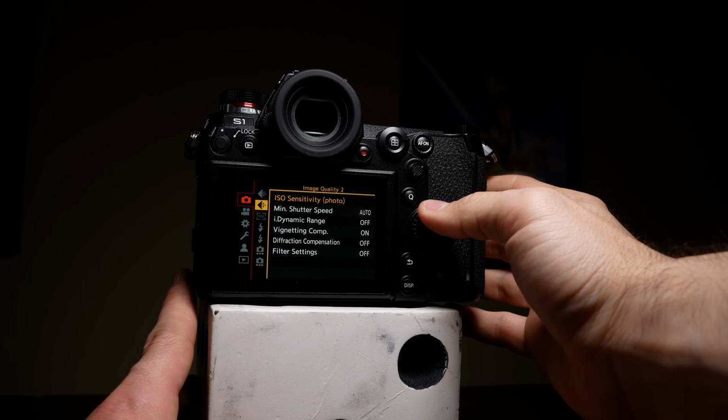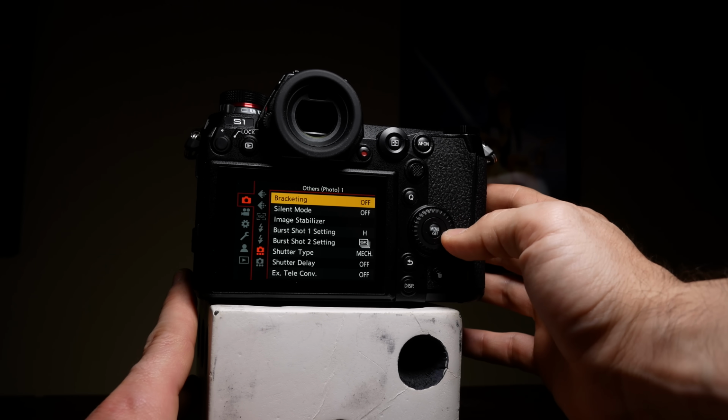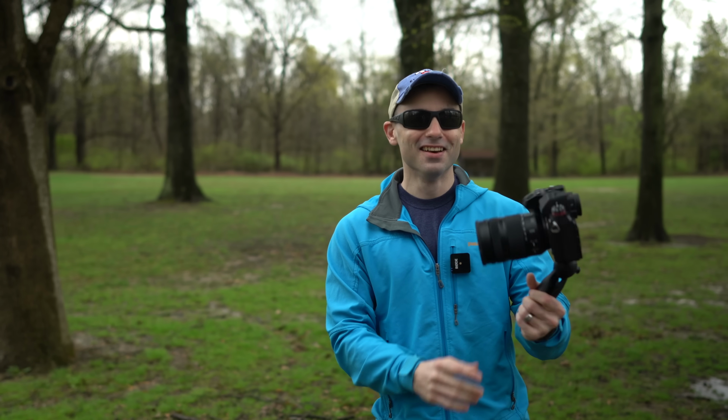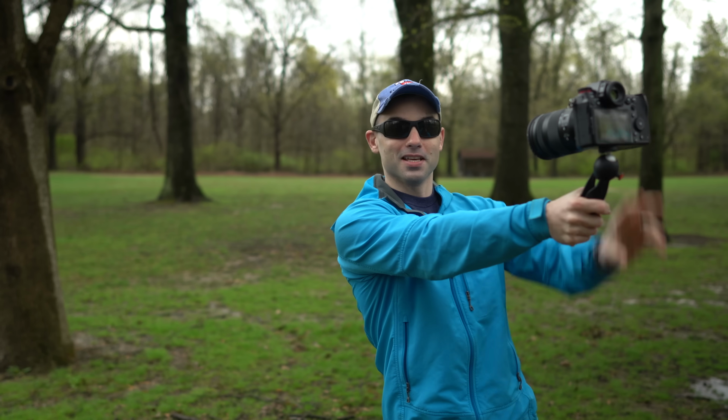Next up, let's find out how easy, or not so easy, both cameras are to use. The big elephant in the room when it comes to ease of use is actually the Panasonic S1. This is the elephant. It's a huge camera that is pretty darn heavy, and it's kind of hard to just easily transport this and use. But if you like big cameras, well, then welcome home. I mean, look at the size difference on these things.